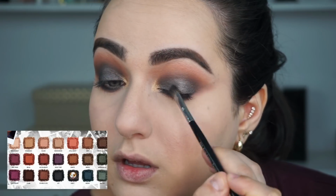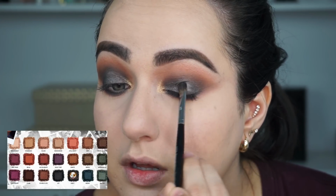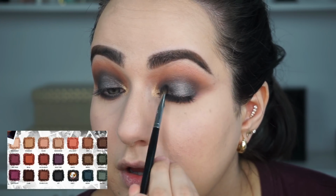Then I added a little bit of setting spray to my number 15 brush from Sephora Collection and went back with the color Drift and tapped it all over my eyelid, and this just makes it look a little bit more metallic. I applied my Marc Jacobs Velvet Noir mascara, and here's the final look. So yeah, nice and easy. So now let's move on to look number 2.